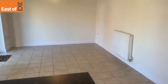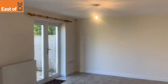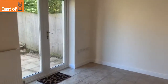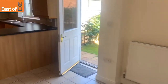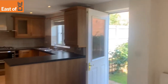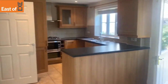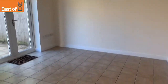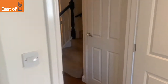And then this space here, which is perfect for entertaining. You have the option, if you wanted to have this more of a family room, has got TV point and double doors leading out to the garden. As well as that, it has got a single access door as well. So overall, a really beautiful room to spend time with the family or entertaining. So now just to show you upstairs.